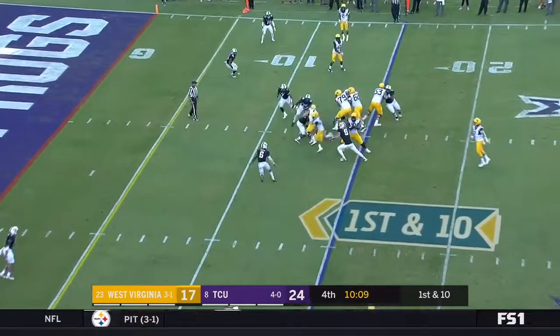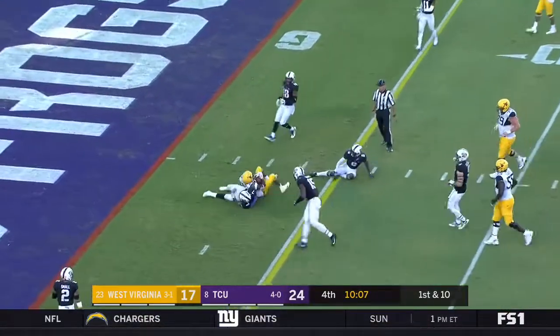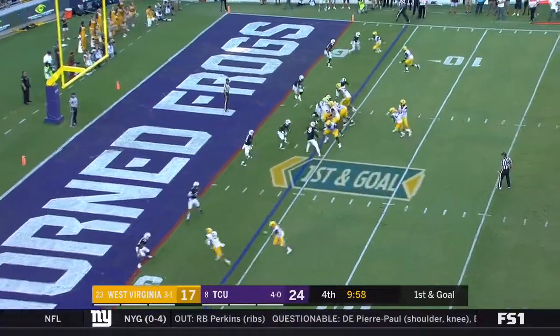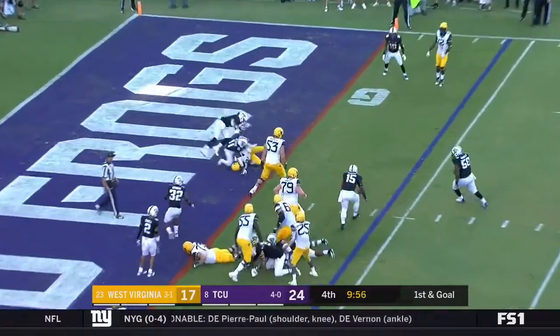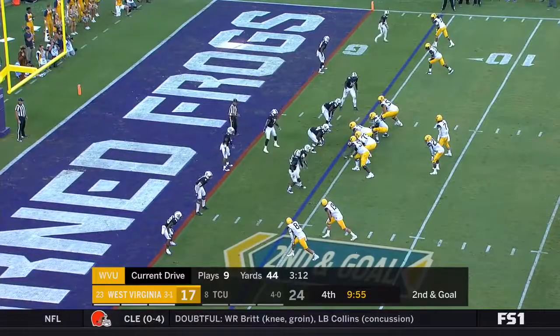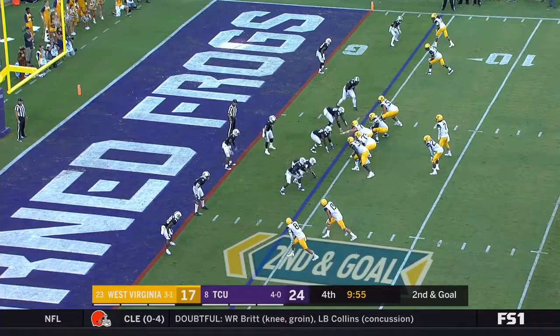They convert on 4th down. They hand to Crawford. Crawford has another first down. Crawford over 100 yards. On play action, they try to sling it into White. And it's second and goal for West Virginia from the 5.